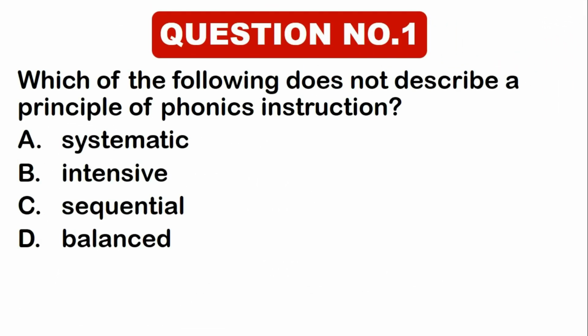Question number 1. Which of the following does not describe a principle of phonics instruction? A. Systematic. B. Intensive. C. Sequential. D. Balanced. The correct answer is letter C. Sequential.